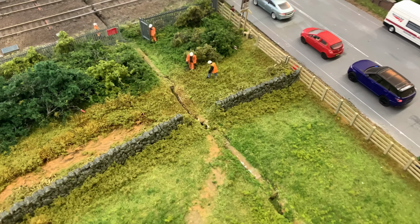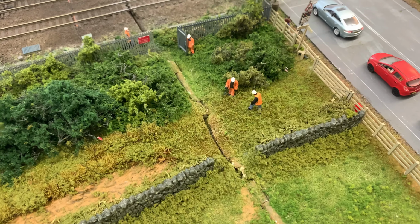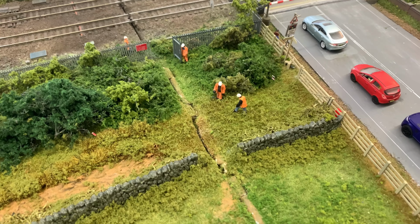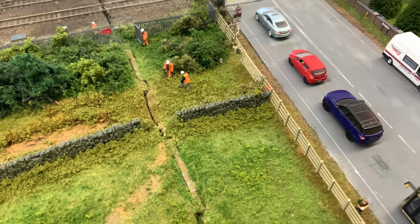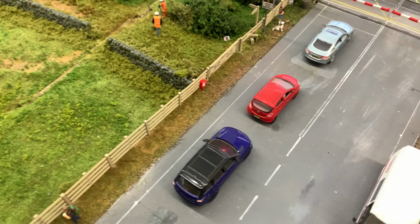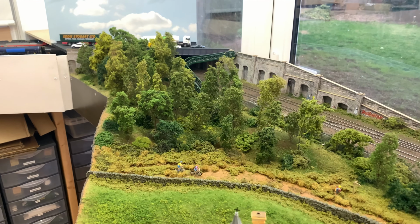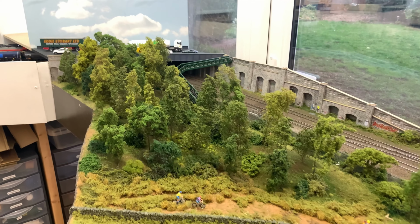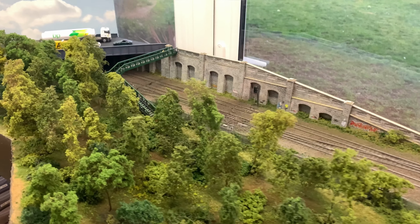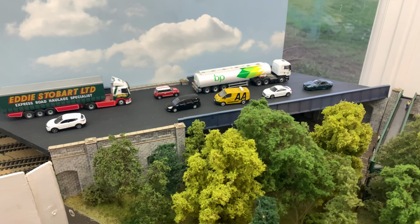And I thought it might be quite cool for the guys to be assessing why there's a massive crater in the baseboard there. But it's the details that I like adding, so like the dog poo bin and guy walking his dog and stuff like that. And then on this corner section here, we've added more trees. And then to make the retaining wall purposeful, we've started a road back here as well.